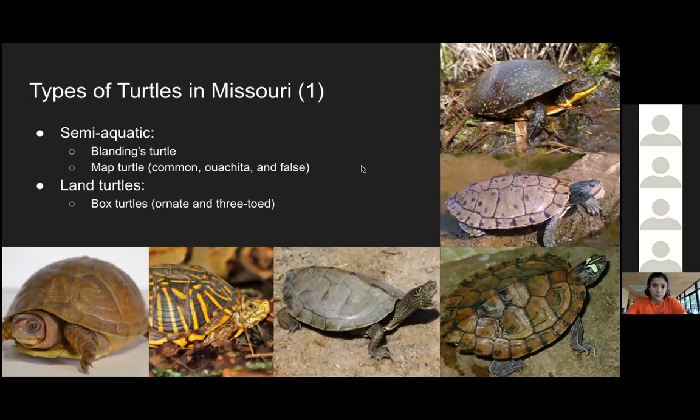So moving on to semi-aquatic turtles. Starting off with the Blanding's turtle. The Blanding's turtle has a distinctive yellow chin and neck. They also have yellow speckles along its shell. You can say this turtle isn't bland.